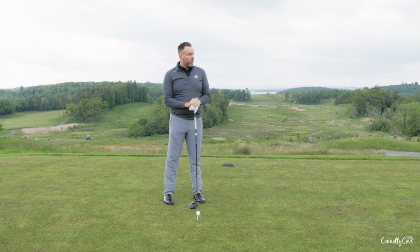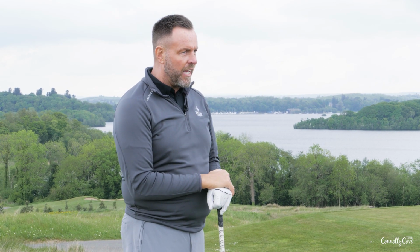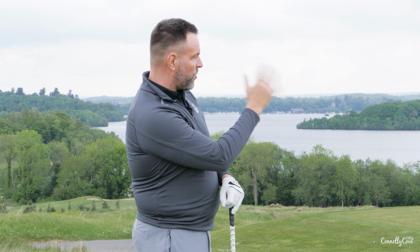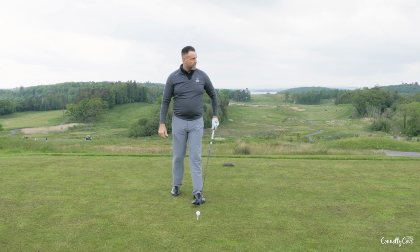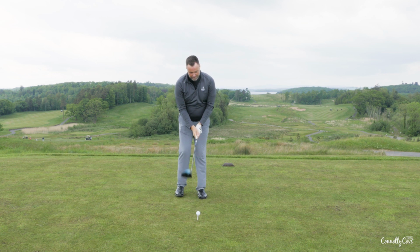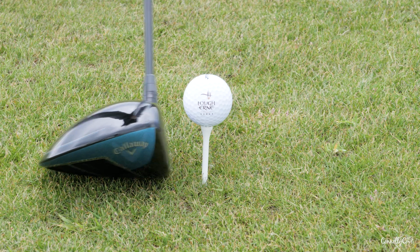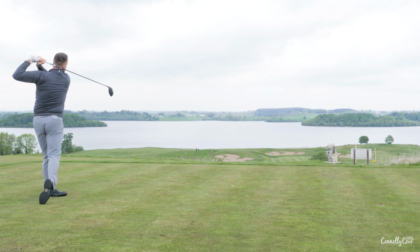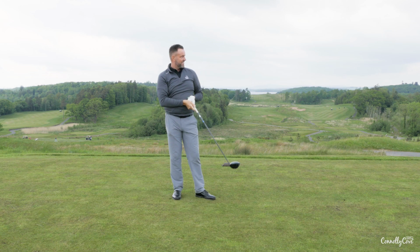The distinction with this hole is Rory McIlroy in 2009 drove this green, which looking at it now is an incredible feat. I don't think I'm going to replicate that today, but we'll give it a go. I'm going to aim it at the bunkers down towards the middle of the fairway, and we'll see how we go. So that one is perfect.